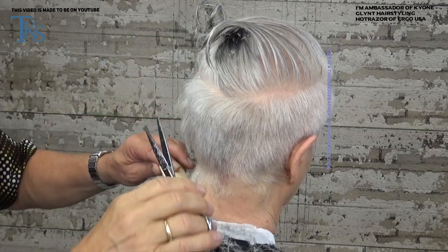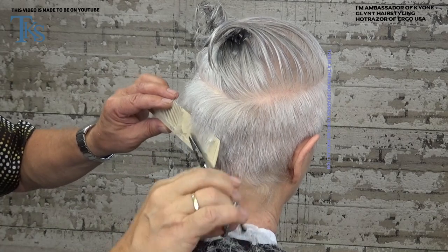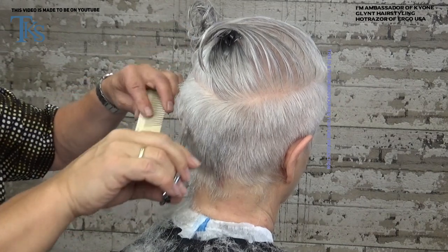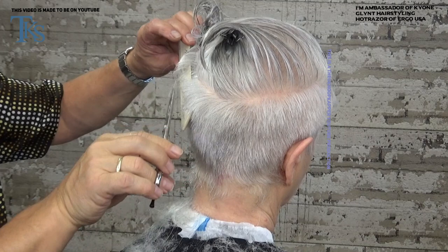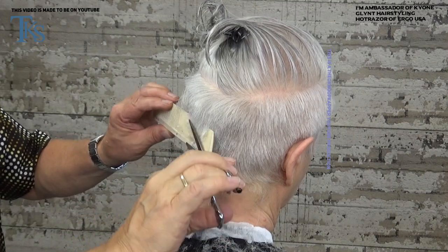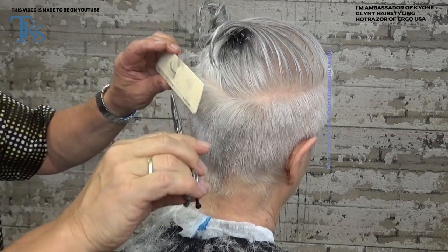I will also make some parts of this video in slow motion, so you can see how nice it is what you all do with a scissor and a comb when you cut hair like this. Because when I do it the way I normally do it, it goes very, very fast, so you don't even see most of the things I do, because it's just like a trick of a magician.